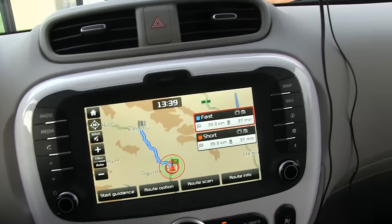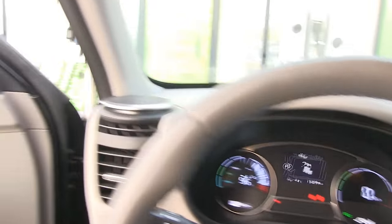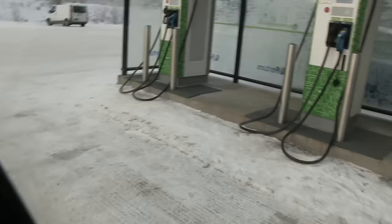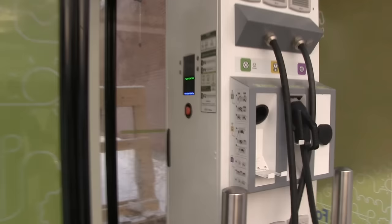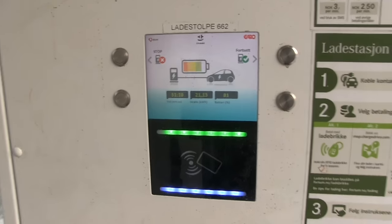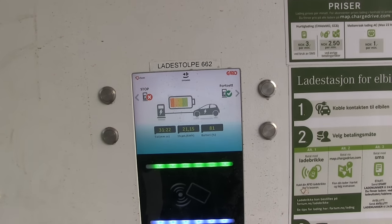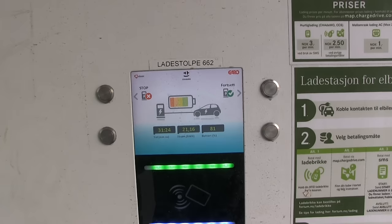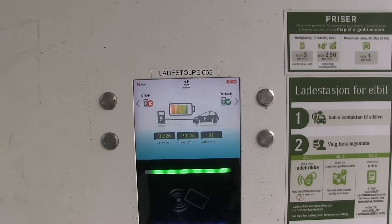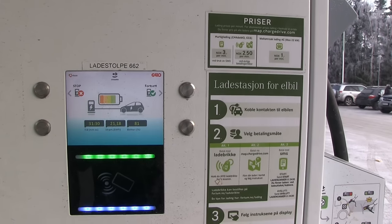Let me see. So 81% now. Okay, we are gonna go. I wonder how long we've been here, because fast charging is actually fast. It's very fast. Don't mind the beeping, the beeping is because I didn't stop the car. Okay, so we've been half an hour, gaining 21 kilowatt hours. Oh man, I love DC fast charging.